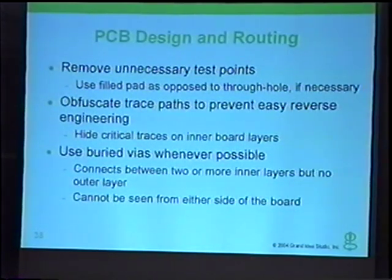Obfuscate trace paths if you have to, to prevent easy reverse engineering. It's something I wouldn't normally recommend, just because it's obfuscation and somebody could still figure out what it is. But hiding critical traces on inner board layers, making them harder or impossible to probe, is something that would be useful, especially if you have traces going between two BGA devices. The trace will go underneath the circuit board. It can't be accessible at any part along the way. Use buried vias, which would basically connect two or more inner layers together of the board, but never bring the trace out to the outer layers.